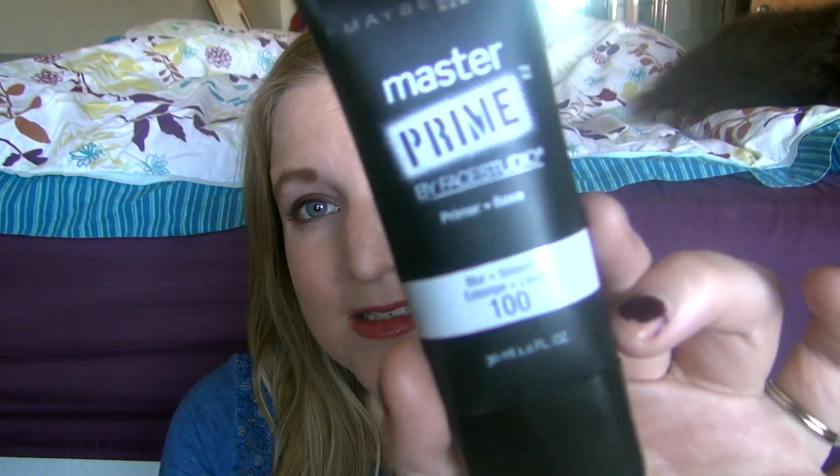If there's a really good primer at like Ulta or the drugstore, let me know. I've tried the Tea Tree Pore Minimizer. I don't like it. It didn't seem to do anything, and I don't have big pores to deal with, so I need more like a blurring, and that's what this Maybelline Master Prime is, kind of a blurring, or if there's a brightening one, that's really great.